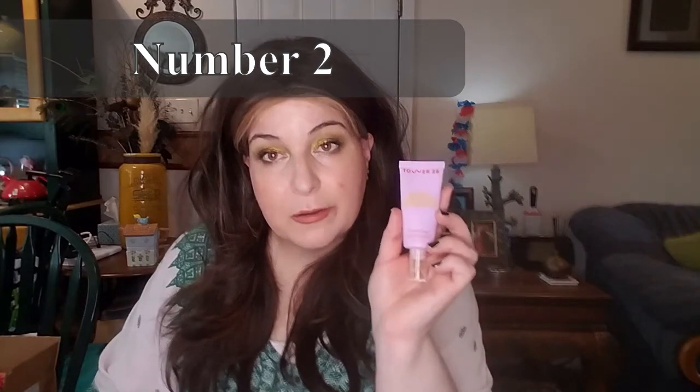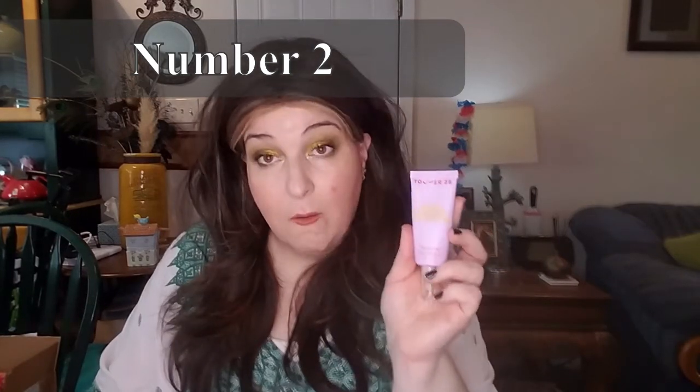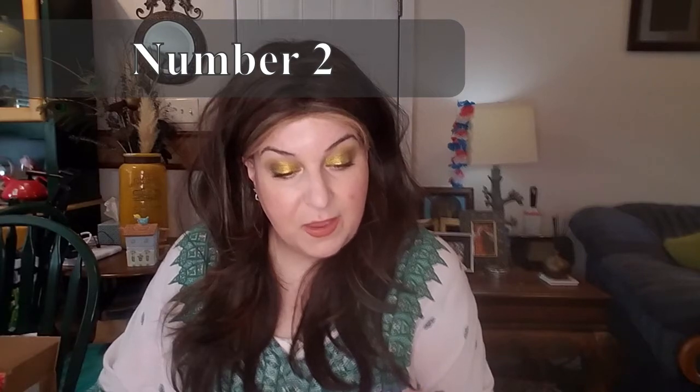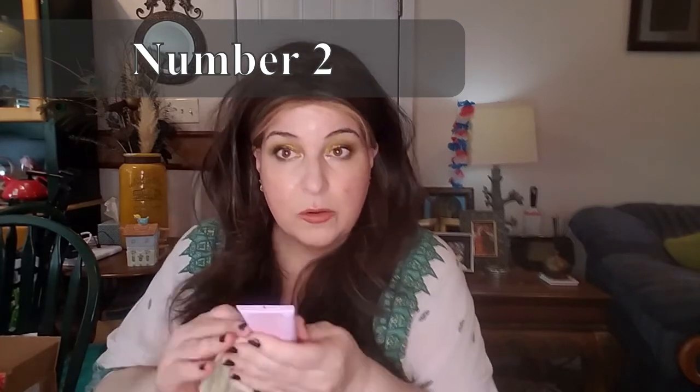Number 2 is something I just picked up from Sephora, the Tower 28 Sunny Days Broad Spectrum SPF 20. Don't count on SPFs in your foundation, but this is a tinted sunscreen. Always put your sunscreen on before you put your foundation on, but I'm wearing this today and I absolutely love it.